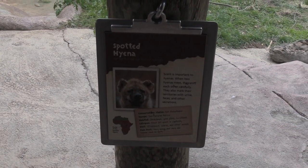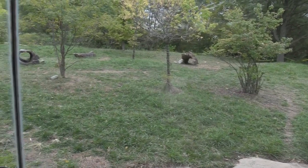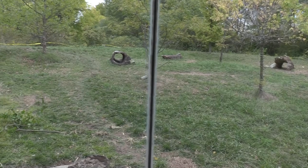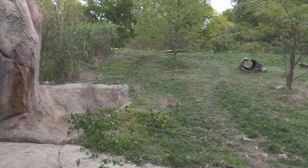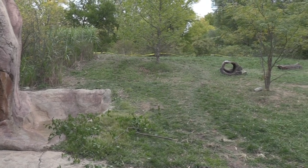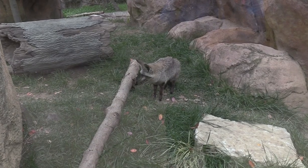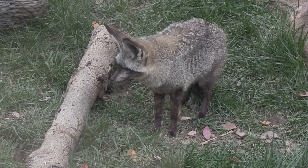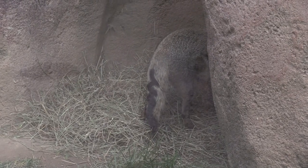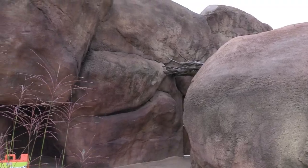All right, spotted hyena. I do not see the spotted hyena right now. Note the yellow tape behind, because they're working on the habitat. Really better view of the bat-eared fox, and the other one over there. This whole area has all different rock work.